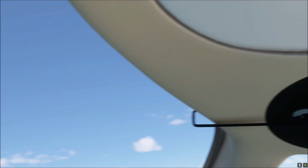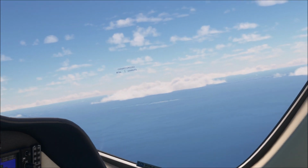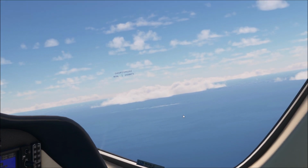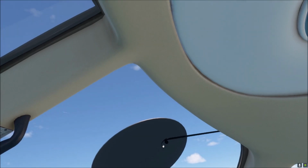So you've got these very nifty, well, nifty, I don't know if that's the right word to use, sunshades that the aircraft has.